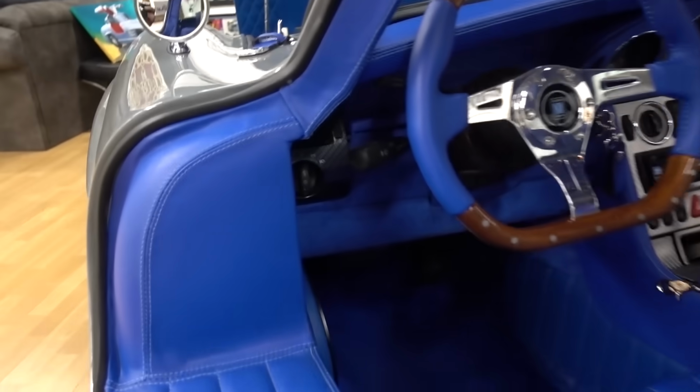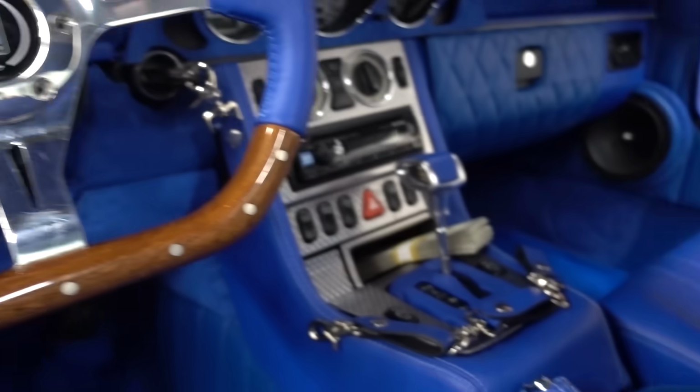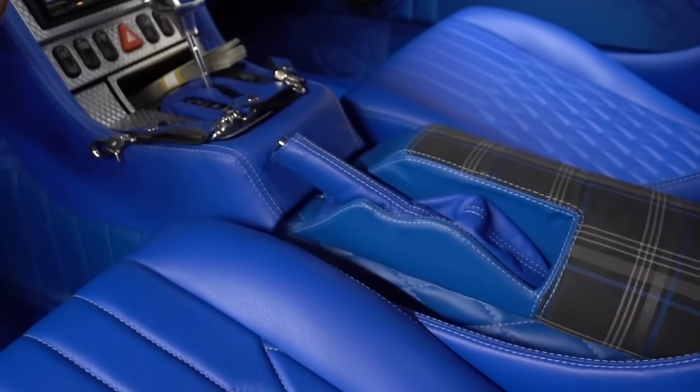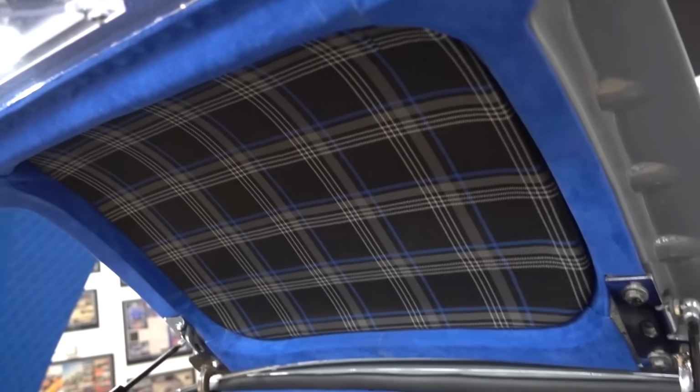That's cool. But the fact that all of the light controls, everything, still works, the shifter, the e-brake, everything works. The fit and finish is just so good. I love the tartan headliner and stuff.